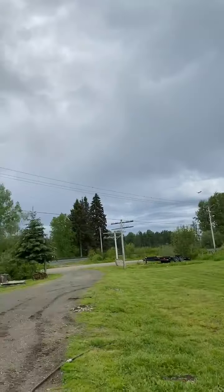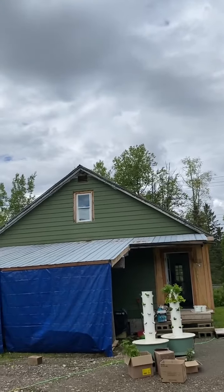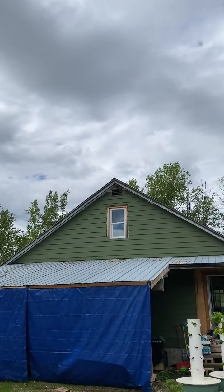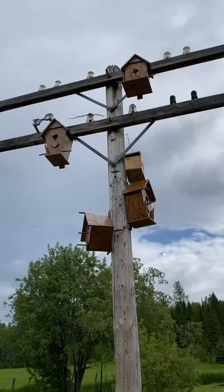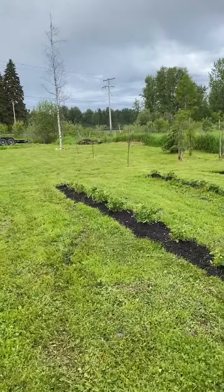Can you hear the birds? Oh, there's some that just came out. We've got a couple of different kinds. There's the barn swallows that do a mud nest. And then there are the tree swallows that go into these nests. Okay, we will continue on here.